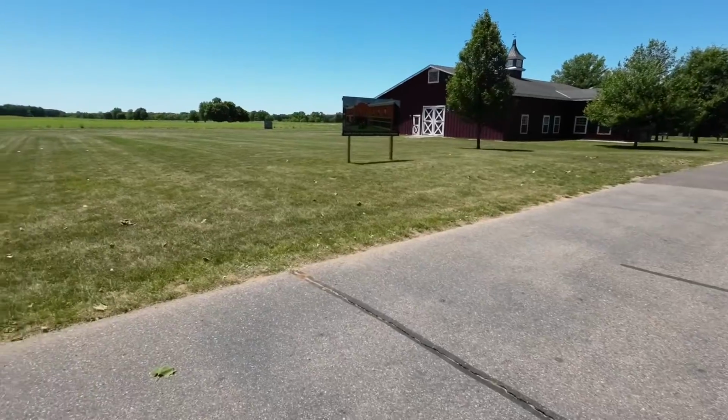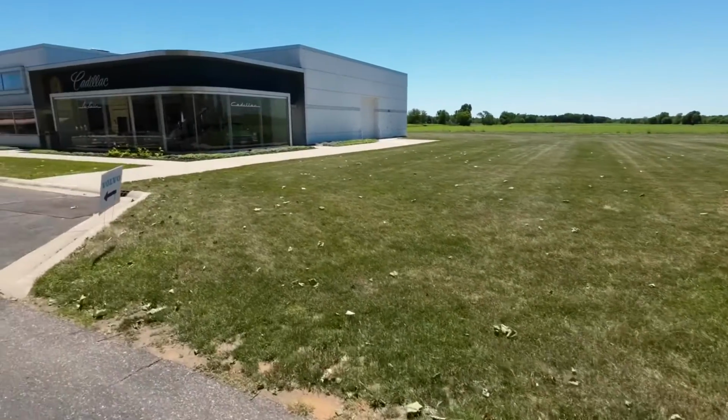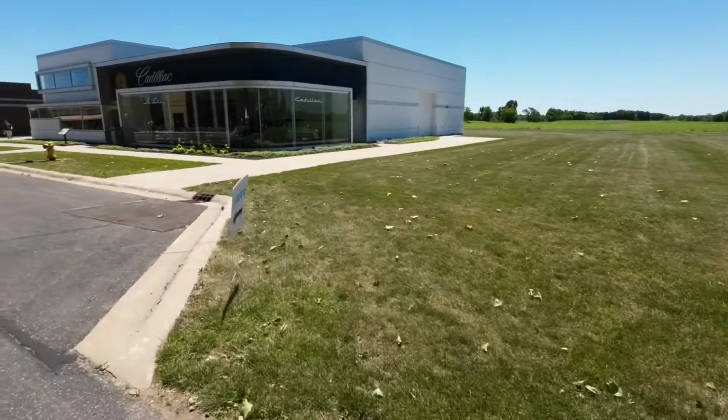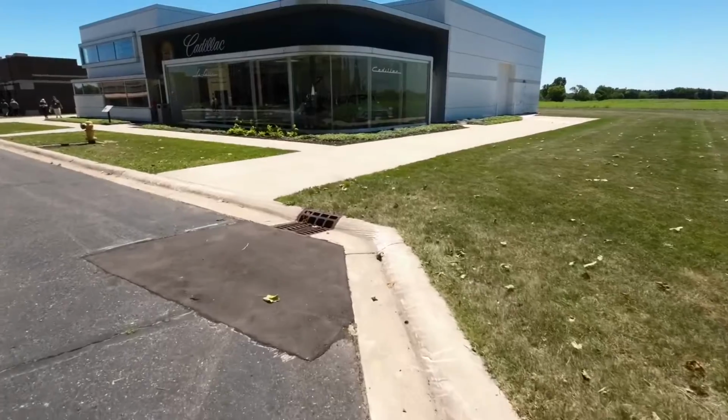Carriage coming soon to the Gilmore near you. Well, the Gilmore in Michigan. Here's a replica of a Cadillac dealership. Let's go in and see what it looks like.